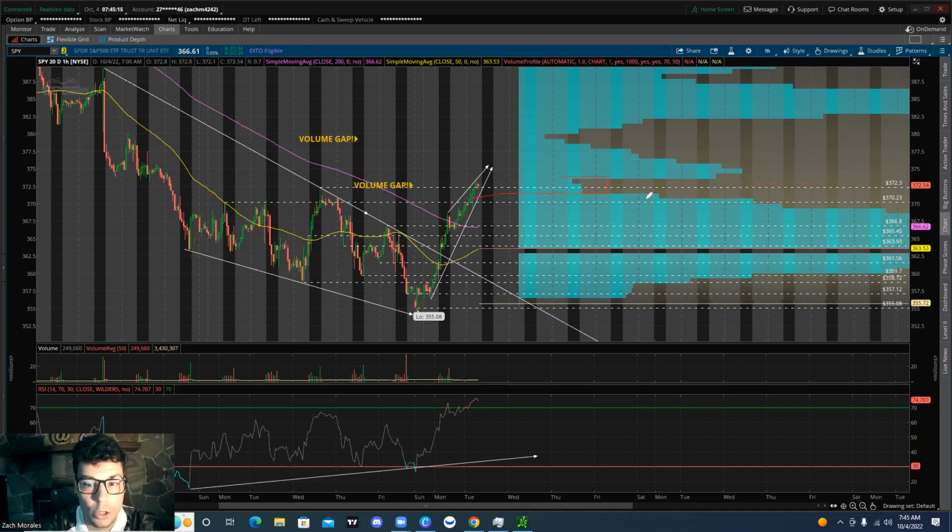So this suggests two things. One, this is going to be a wall, and there's not going to be enough volume to push us to the upside, or that we're going to move quickly through this area up to our next high volume node. Markets like to move from high volume nodes down to high volume nodes, back up to these high volume nodes.